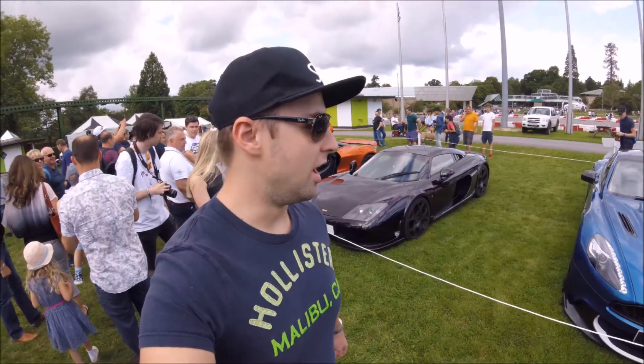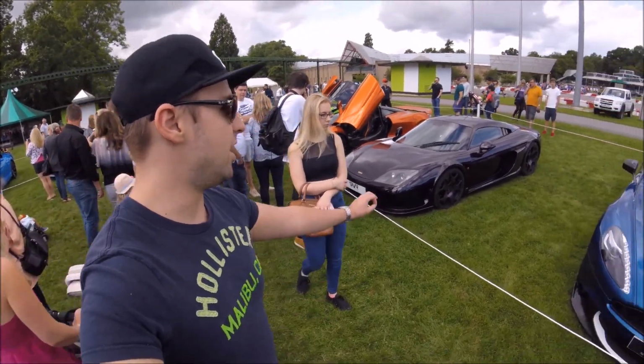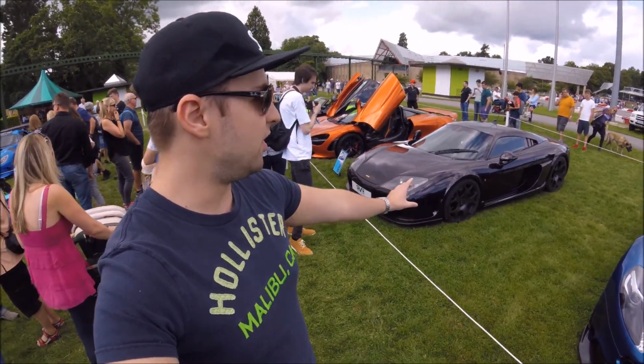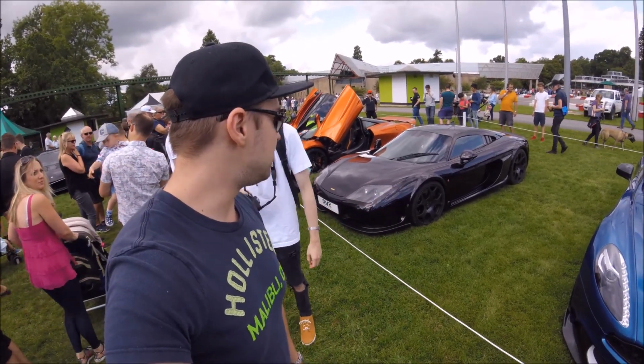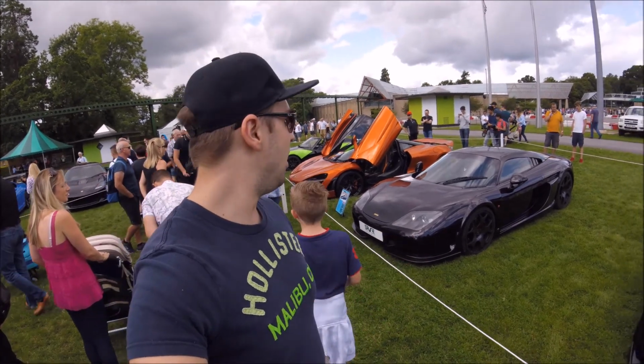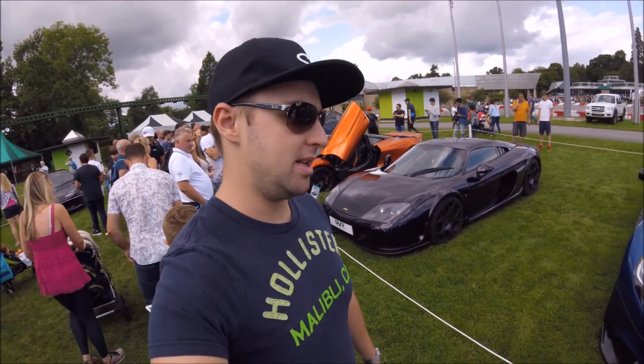Probably, I mean invested. So we do have a Noble M600 here. Pretty old, but I mean, you can tell it's old by the headlights, but the side of it still looks pretty new. And to be honest, with those black rims, black alloys, it still looks alright. I wouldn't mind driving around in that. I'd swap the TT in any day.